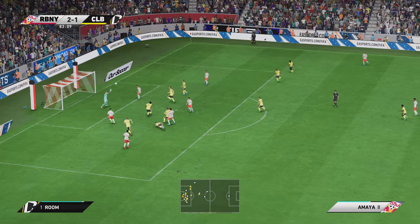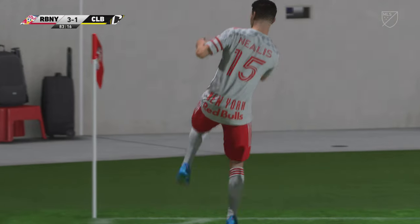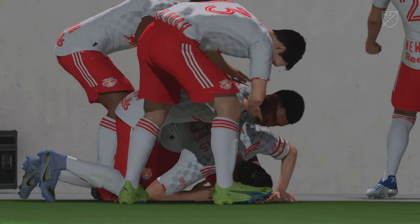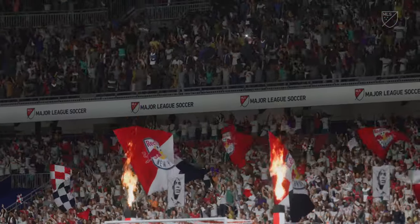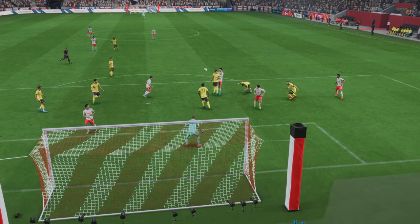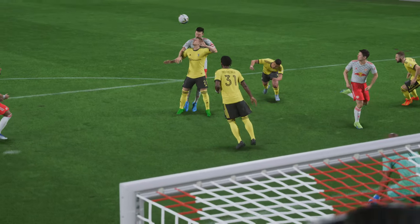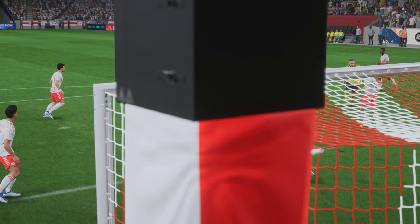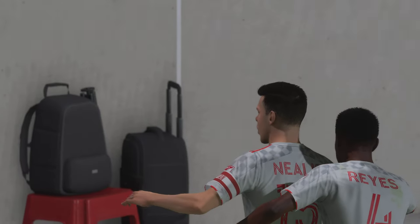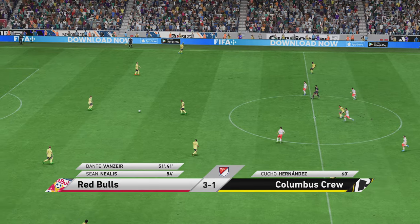Delivered into the box. In it goes to increase their advantage. And will that be the goal that ends up securing it for them? Well, here's the replay, and it's a really inviting ball played into the box, begging players to attack it. And then what a great finish as well. Good connection with the ball, leaving the keeper with little chance. It's a great goal. So back underway, 3-1 the score.